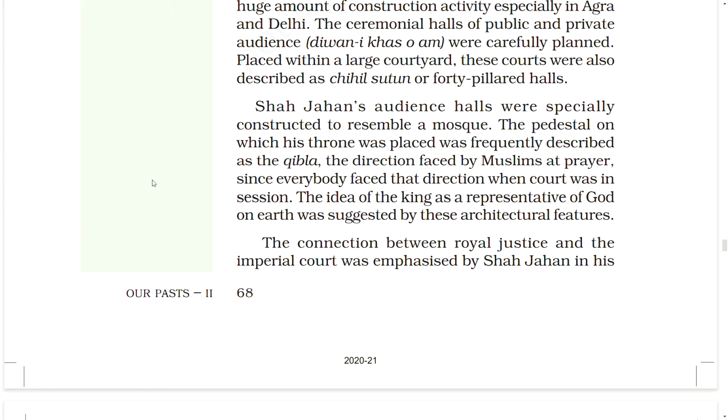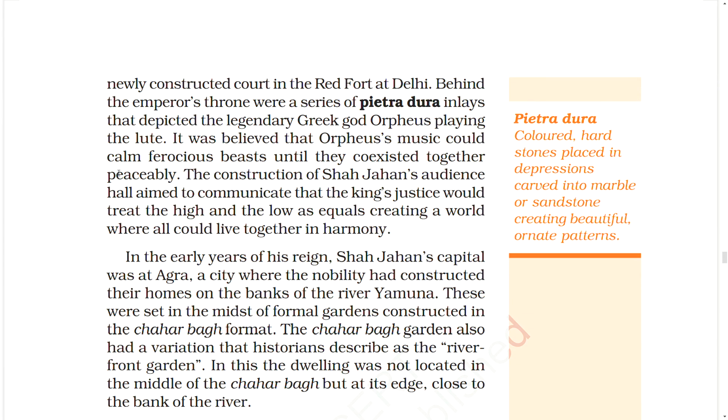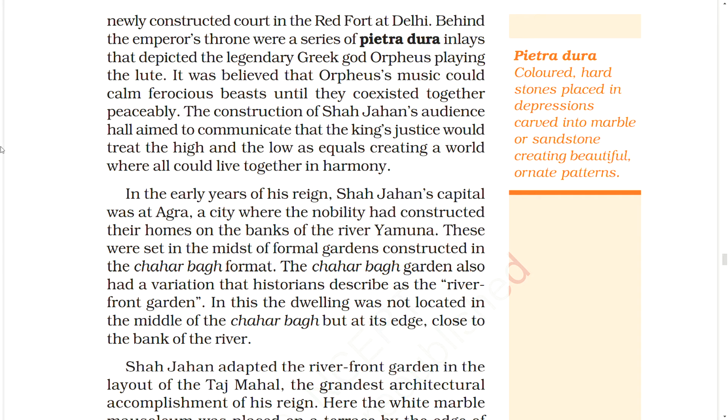The connection between royal justice and the imperial court was emphasized by Shah Jahan in his newly constructed court in the Red Fort at Delhi. Behind the emperor's throne were a series of Pietra Dura inlays that depicted the legendary Greek god Orpheus playing the lute. It was believed that Orpheus's music could calm ferocious beasts until they coexisted together peaceably.